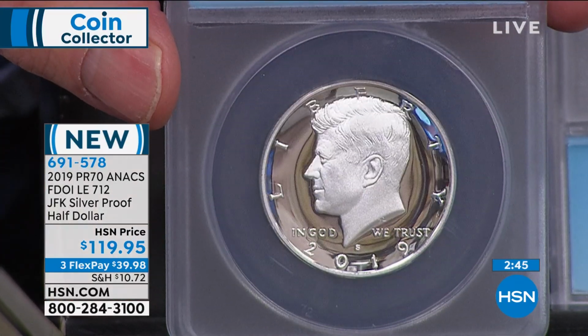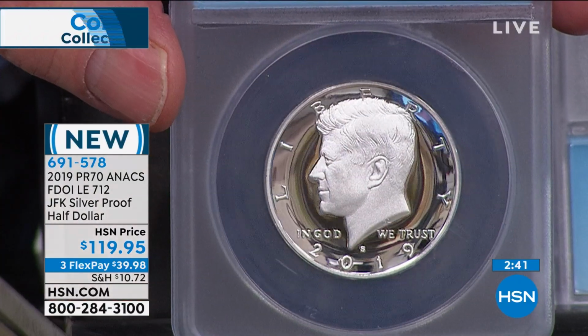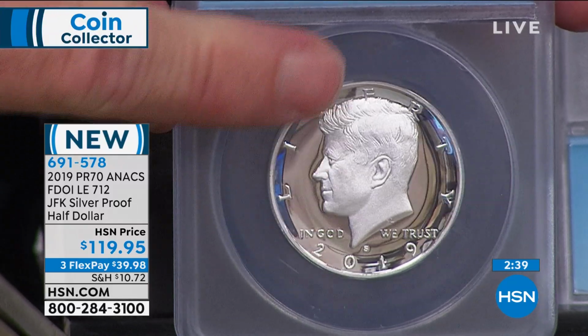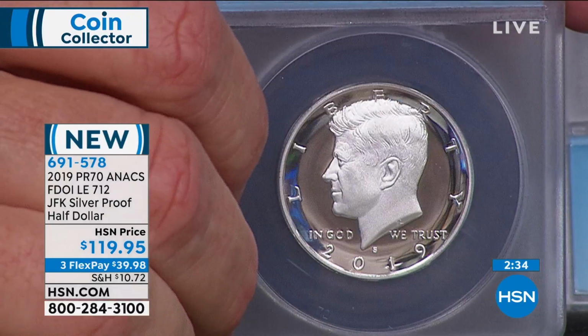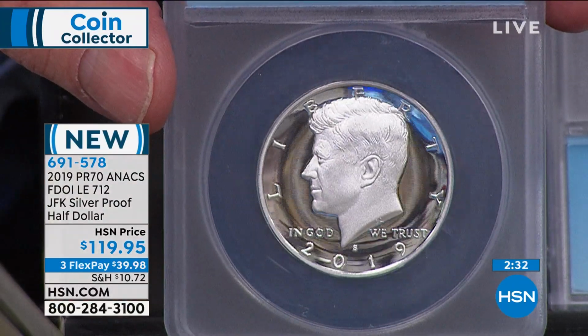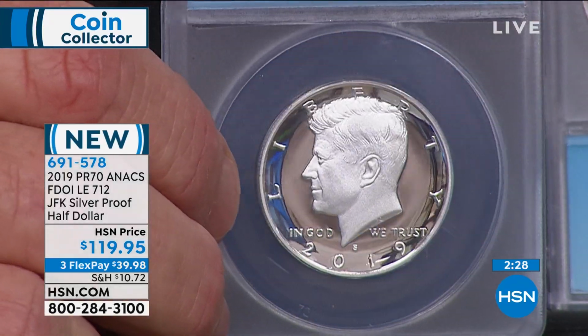That's the original design. In subsequent years, this has flattened out. So if you look at a Kennedy half dollar that you may have sitting around in your desk drawer or something, that is almost flat. There's not that design. This is the original 1964 high relief design because it is now being able to be done appropriately in absolutely, positively pure silver.